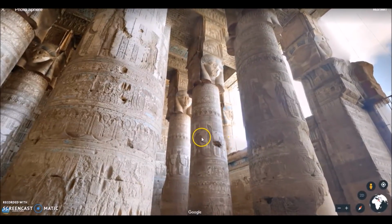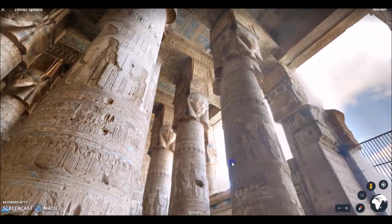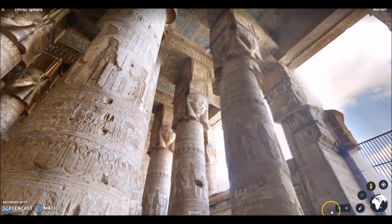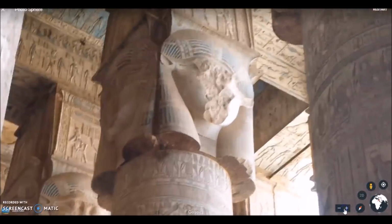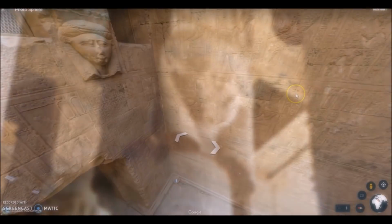Now here we are inside of the outer hall, and this temple is all about the cow-eared goddess Hathor. And here, the 4 heads of Hathor, those represent the 4 cardinal points, and I guess it symbolizes the universal principle of the sky goddess, and she is called the Lady of the 4 Faces.